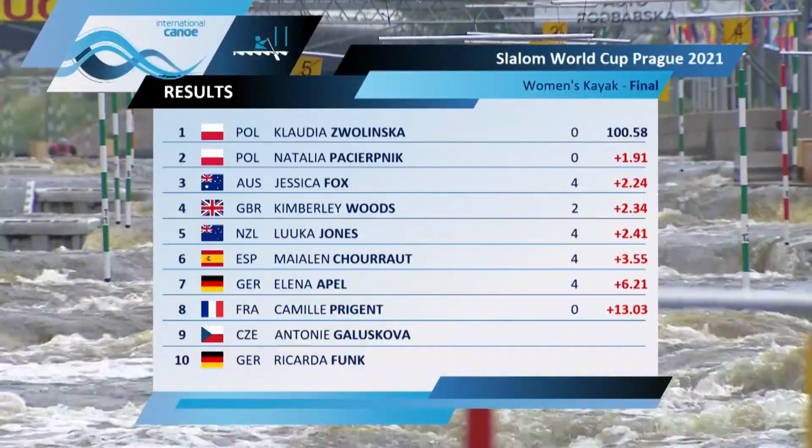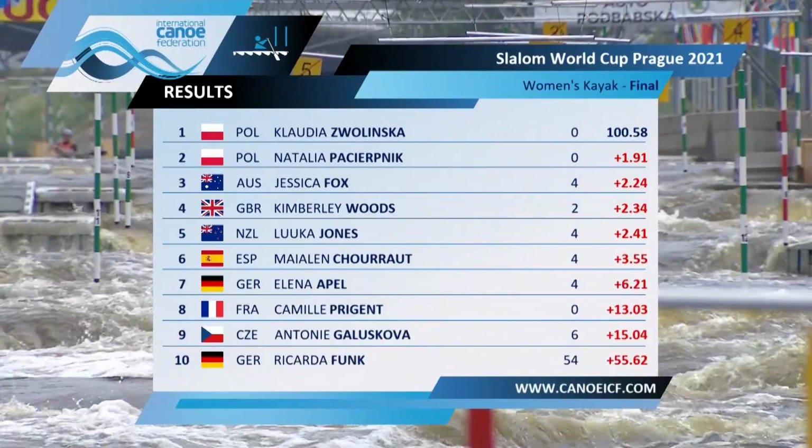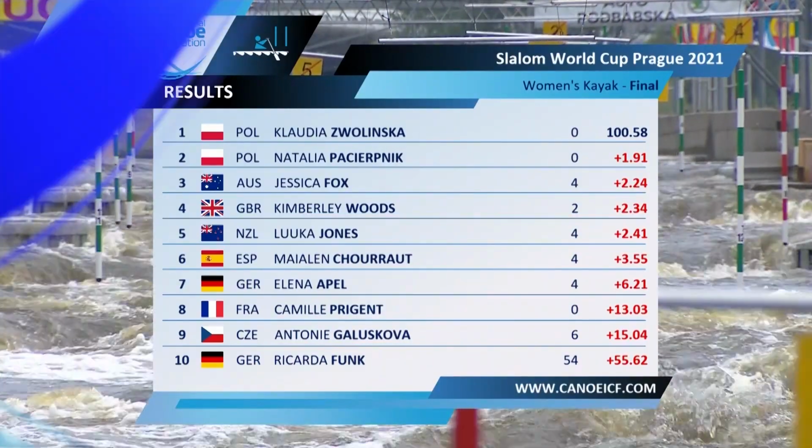So Polish 1-2, Klaudia Zwolinska leads Natalia Pasierpnik. The best kayaker of all time, Jessica Fox, finishing in third on the podium for Australia.